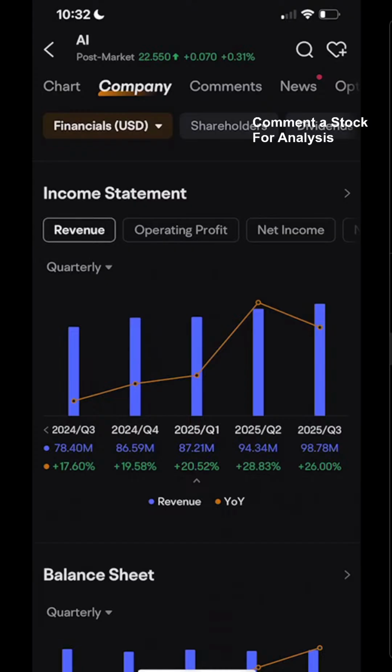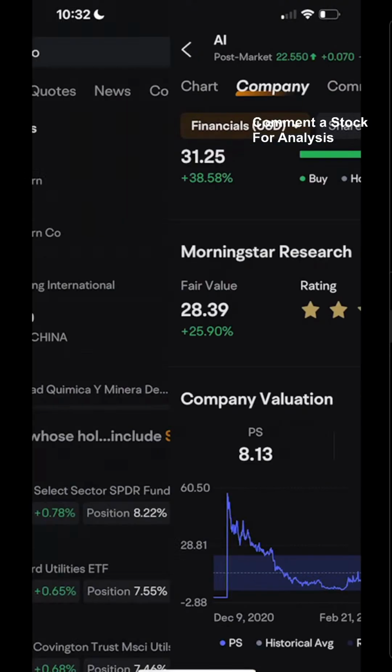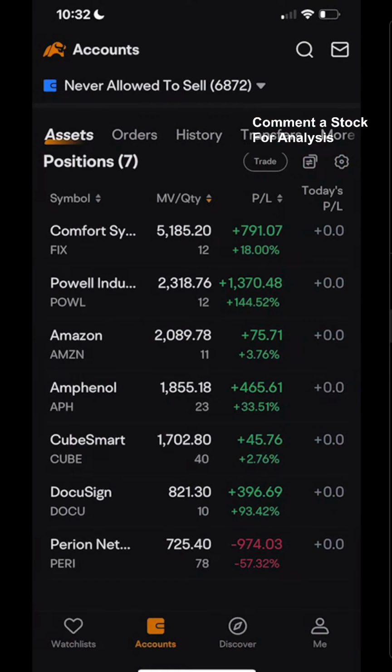And look at this right here. The sales are up 26%. So that's actually not bad. But I'd really like to see this company finally make some net income.